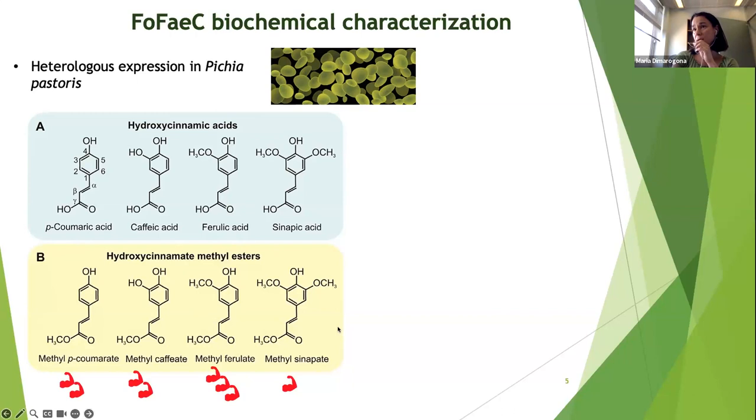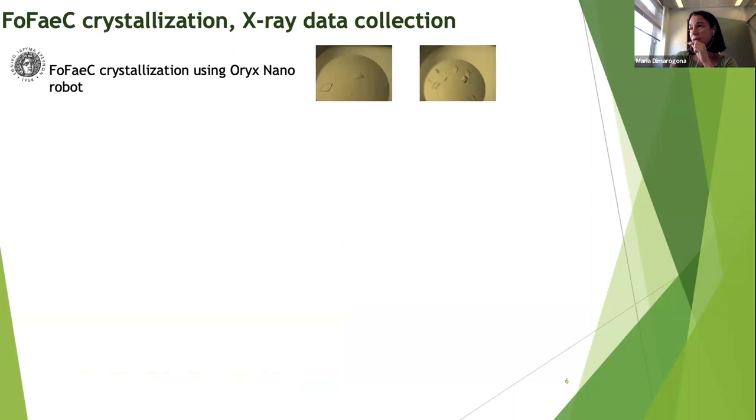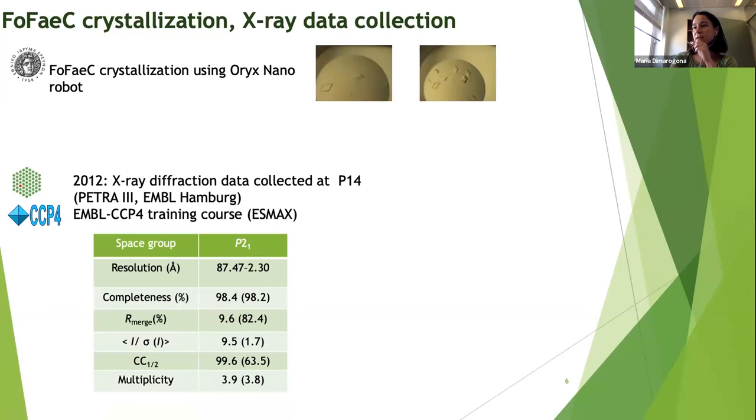So as a PhD student, I was asked, as I told you, to determine its structure since there was no structure of a close homolog. So we could not explain structurally these results. So we managed back then to grow crystals of this enzyme. These experiments were done at the National Hellenic Research Foundation. As you can see, we had quite nice crystals. And a first data set was collected in 2012 at EMBL Hamburg in the frame of an EMBL CCP4 training course. So as you can see, the crystal diffracted quite decently to 2.3 angstroms resolution, and the overall data collection statistics were quite good.